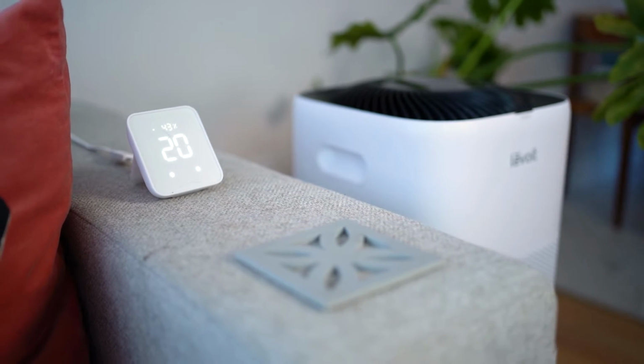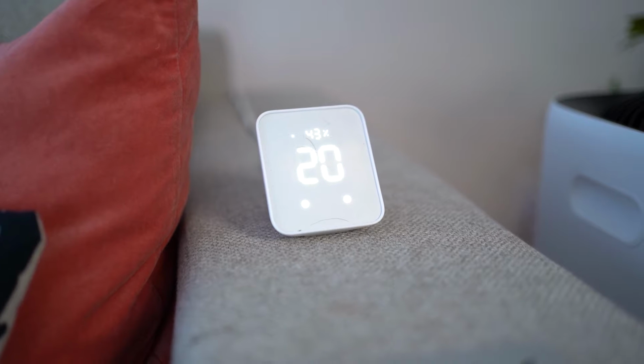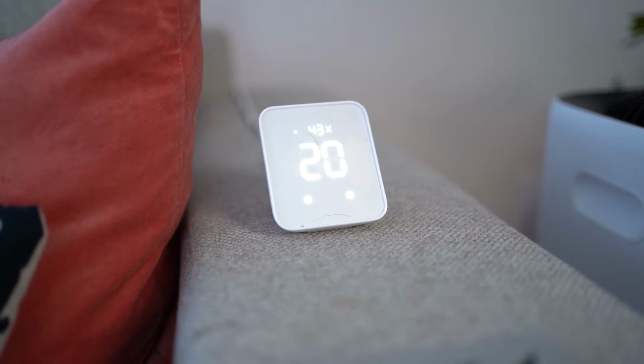You can use an air quality monitor to tell you exactly what your humidity levels are. Ideal humidity is between about 30 to 50%, and some smart thermostats can also display your reading. If you don't have a monitor, there are a few telltale signs of a dry home.